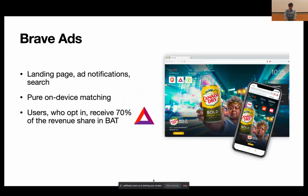Right. So as I said before, we think that the ads ecosystem is slightly off from what it should be. So we offer an alternative. The alternative is to be wary of the user's attention and offer ads only as an opt-in, either through the landing page, that is the new tab page that you see, or through ad notifications, or even the search engine. However, the matching of the user's interest to the ads is done purely on device.